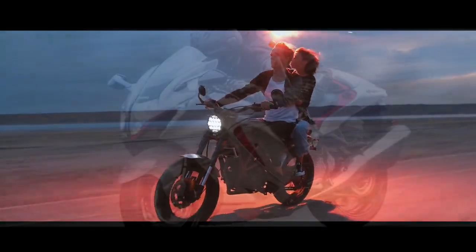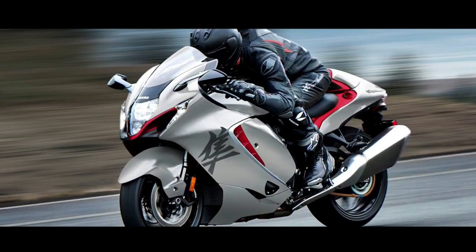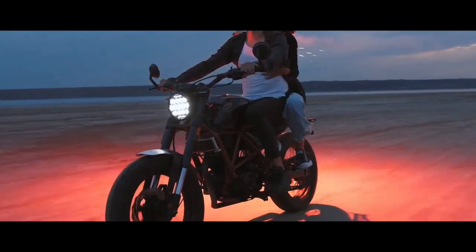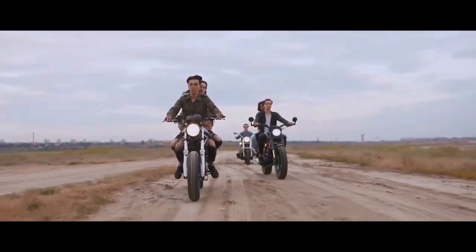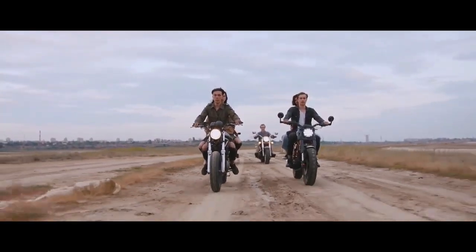And remember, always wear a helmet and ride safely, because as they say, life is too short to ride a boring motorcycle. So rev up your engines and hit the open road. Let the good times roll.